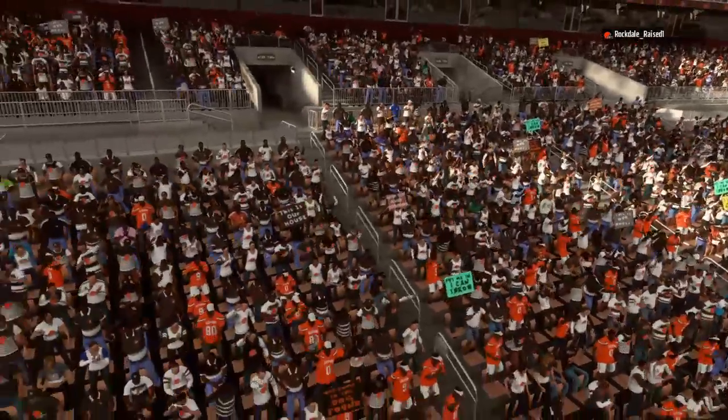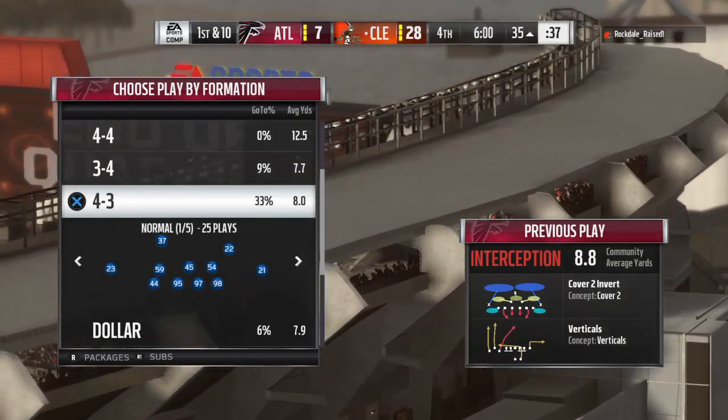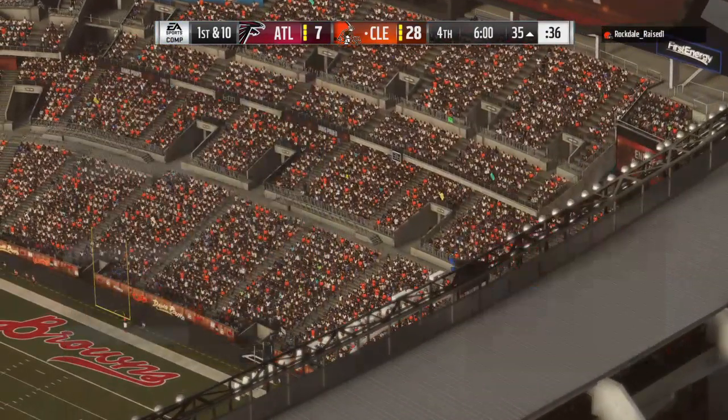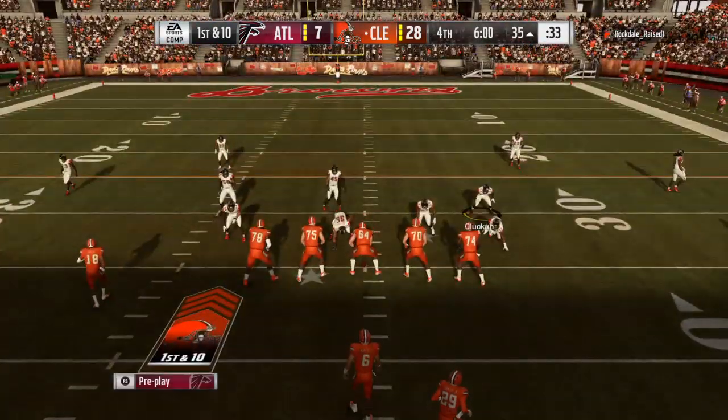And we're back now here in Cleveland. A lot of happy faces in the crowd at this point as their guys have a big lead here to start quarter number 4. Ball up to the 35 now as they come up on 1st and 10.